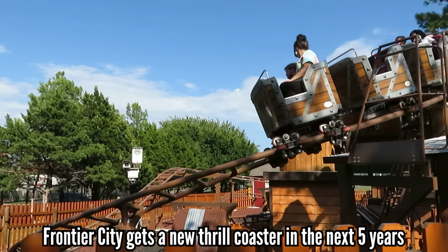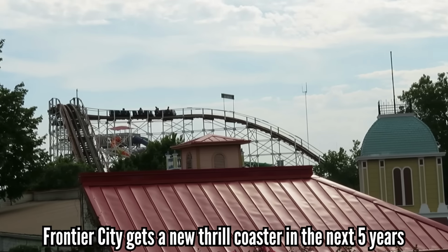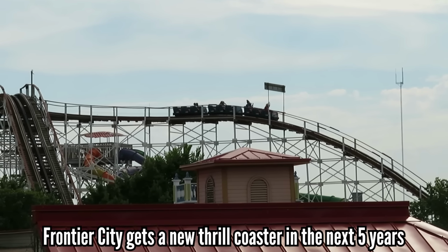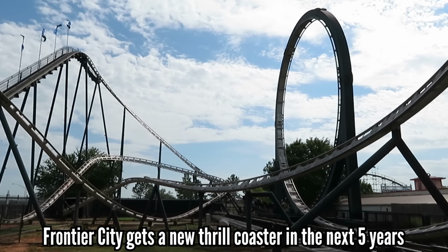They haven't done much for this park since taking over back in 2018, only giving the kids area a facelift. But if Six Flags stays on board, or if another operator like Premier Parks or Palace takes over, do I really think they're getting a new thrill coaster in 5 years?